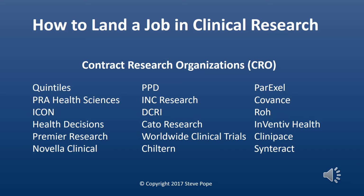I also want to mention that we have a lot of staffing companies that cater to the research industry. To name a few, we have Aerotek, Docs, Randstad, Kelly Services. There are probably lots of others that I'm not going to mention here, but those are pretty easy to find out there. And we're going to talk about how you should go about prospecting and finding who to talk to in those particular areas.